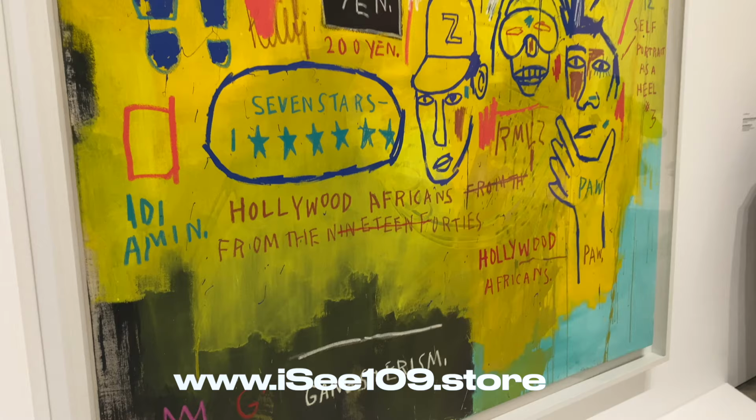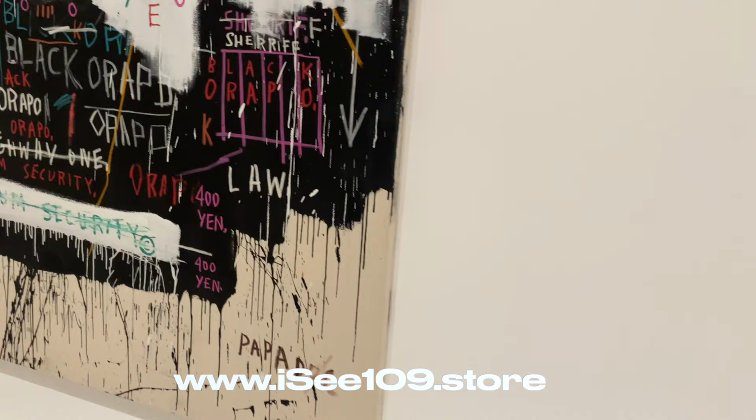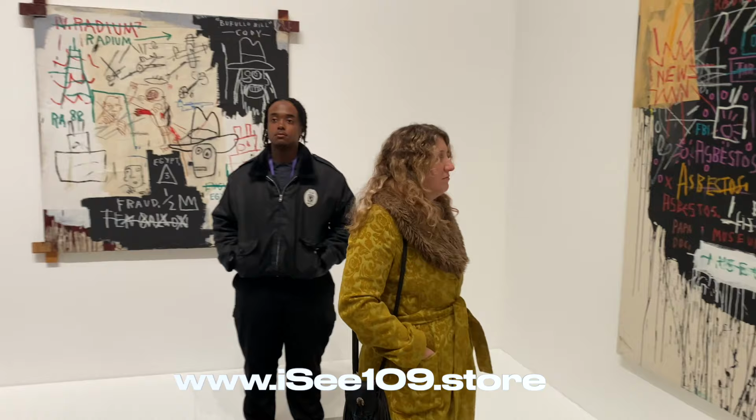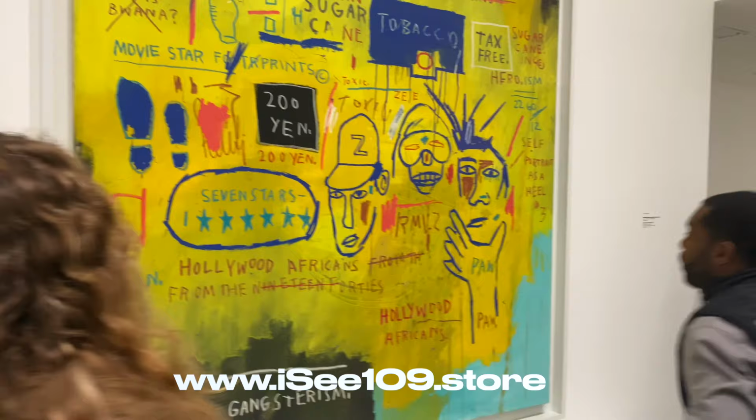So this is Hollywood Africans. And the thing about it is, it's so huge. I never got the impression that it was this large, but man, it's huge. The one phrase that captures my attention is museum security. And we've got old boy right here, who's museum security. Well, this is actually a gallery, but same thing. Basquiat, Hollywood Africans, that's the one right there.